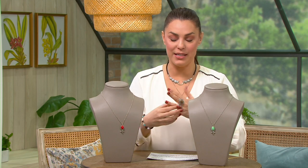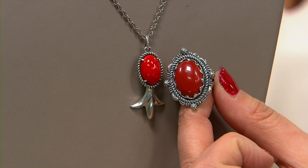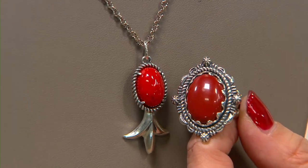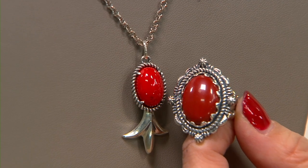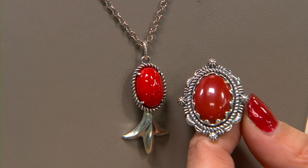So you know what? That's what I wanted to show. I think this is important to see the little differences that we were saying. One is a little bit more deep, warmer red, and the other one is a brighter red. But they still go together so perfectly well if you want to match them up. So, red coral.